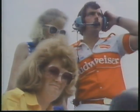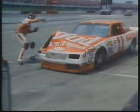Waltrip. A number of years ago, I began keeping lap times and pit stops and fuel mileage, and that gives me something to do, keeps my mind occupied, and it gives me a really good reason to be here, and it keeps my mind off of the things that could possibly happen on the racetrack. If something should happen to the car, as in this case where Darrell was unavoidably smashed into the wall, then the crew really goes into action.